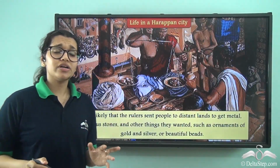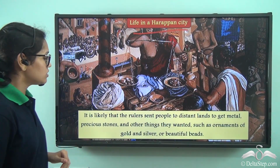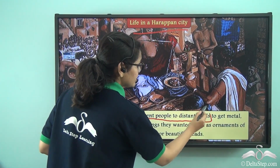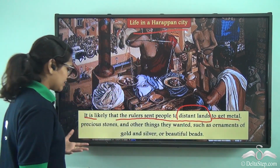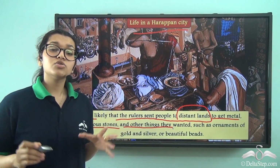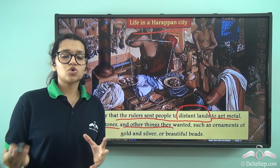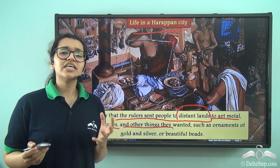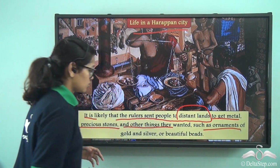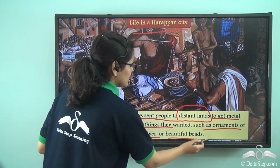So now you must be wondering, how was life in a Harappan city, right? Well, you see, it is likely that the rulers sent people to distant lands to get metal, precious stones and other things that they wanted. The rulers would then keep the important or valuable metals and stones that were found by these people for themselves, right? These would include ornaments such as gold and silver, or even beautiful beads.